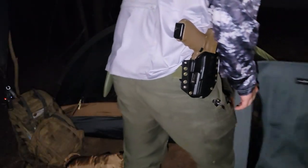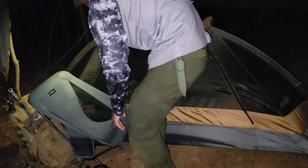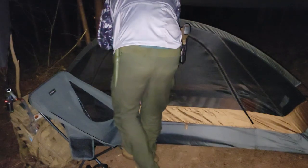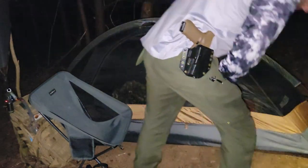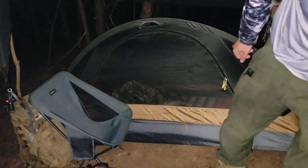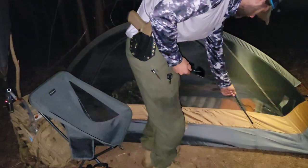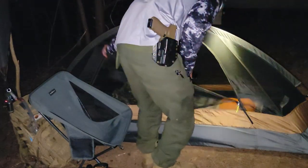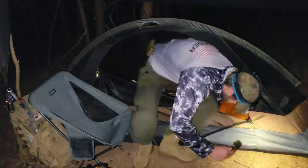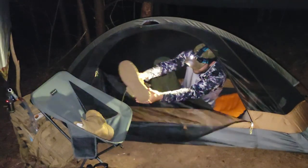What I'm going to do is put my chair out here and set my boots in it, I guess I should say. Oh, that was a good one. You gotta love the allergies, man. And I'm going to put my sunglasses in here behind my head in the little mesh storage thing. I'm just going to try to do this part right here pretty quick so that nothing gets in. Everything still seems to be locked up nice.